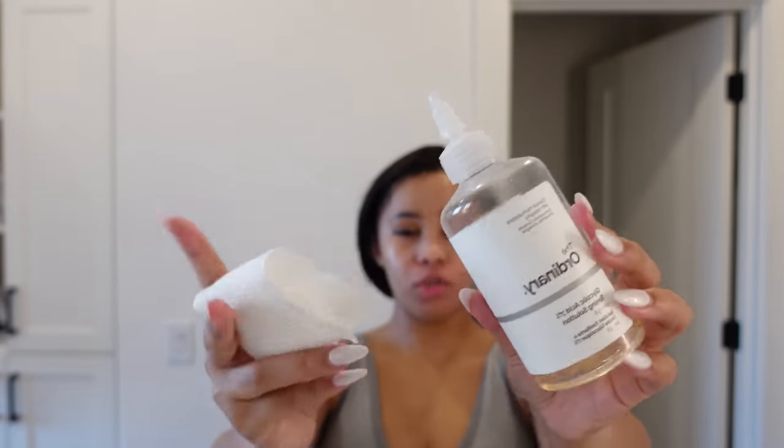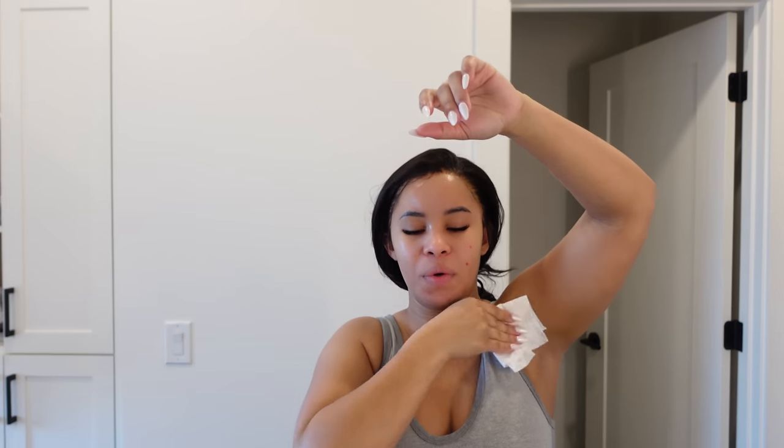Let's just do it. Get you some of this. If you also need to lighten your armpits before summer, because that will also help. Ooh, it's a little stingy because I just shaved. The glycolic acid is strong. I don't know how I'm feeling.